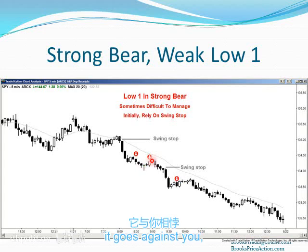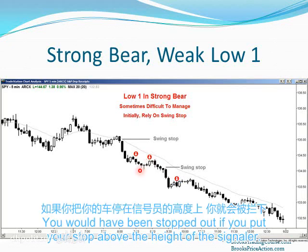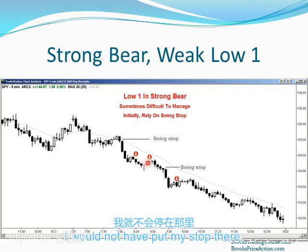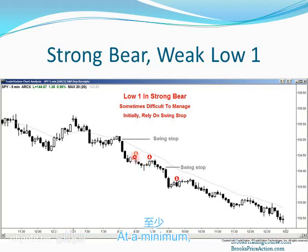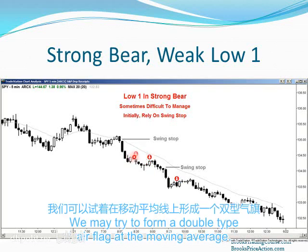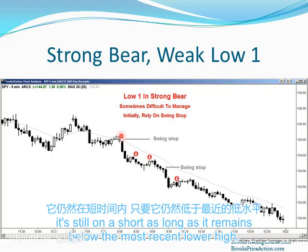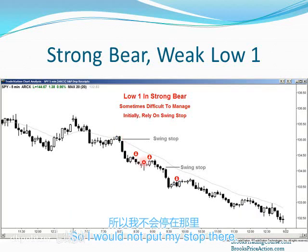If, on the other hand, it goes against you, as it did here, it triggered the short below this bar and then immediately reversed up. You would have been stopped out if you put your stop above the high of the signal bar. To me, I would not have put my stop there because, at a minimum, it might come up and test this high. We may try to form a double top bear flag at the moving average. Realistically, it's still a short as long as it remains below the most recent lower high. So I would not put my stop there.